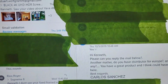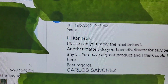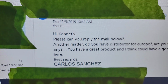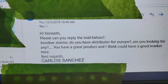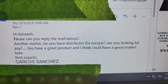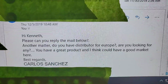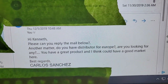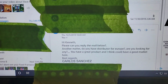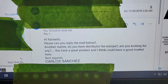We sent it over to a company, and there's the date on my email, so you can see that it is previous. Now the fellow says, "Hi Kenneth, please can you reply to the email below, and on another matter, do you have a distributorship for Europe? So basically, are you looking for any? You have a great product, and I think it could have a good market here." So this is the fellow we are going to be doing business with pretty soon, because we are interested in doing business over in Europe, and I would like to have a distributorship over there.